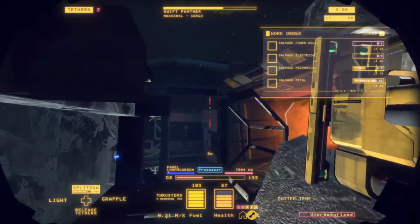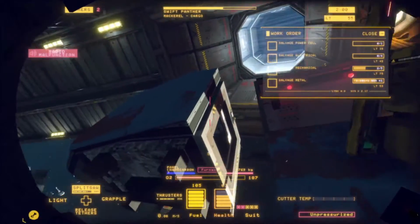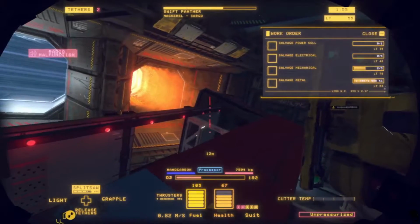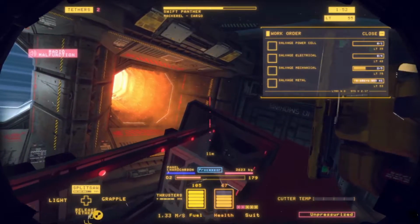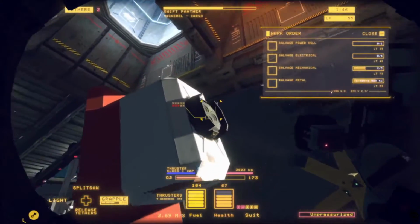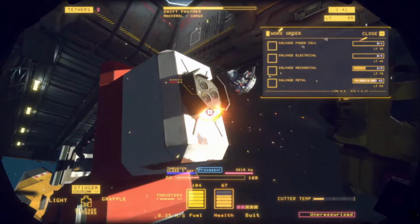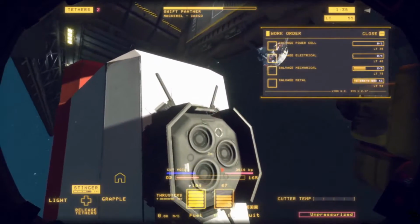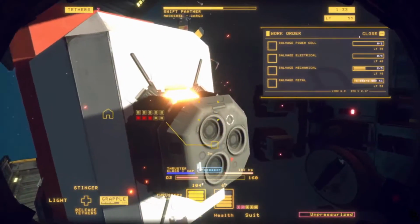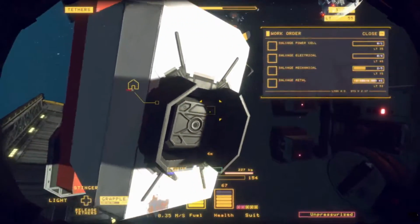So apparently there was still oxygen. Oh, that's what happened last time. So apparently the airlock was still pressurized. So that's what happens. And the suit keeps malfunctioning at this point. Yeah, so I never depressurized the airlock. So the moment you cut through that, like half the ship explodes. So now I know not to do that again.